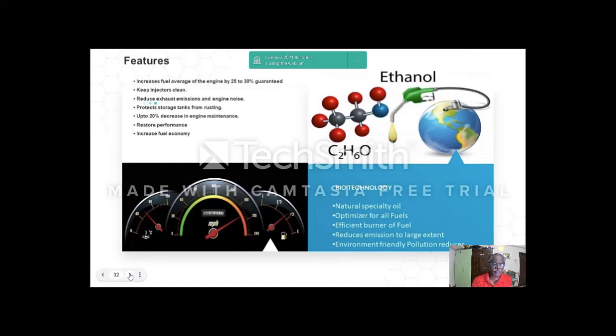Now, how is energy produced by burning hydrocarbon? First, breaking of the carbon-hydrogen bonding and breaking of the carbon-carbon bonding takes place. So you need to listen carefully to me. Then recombining of the carbon-oxygen bond, carbon plus oxygen, CO2, and combining of the hydrogen-oxygen bond, H2O, water.